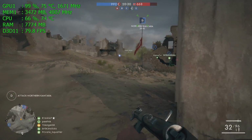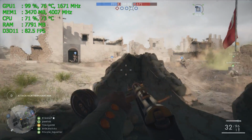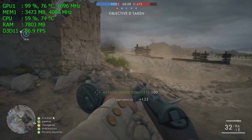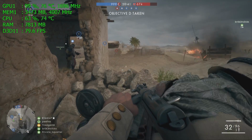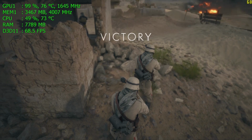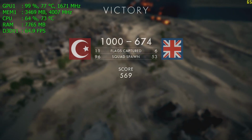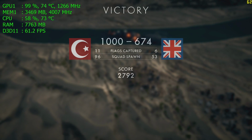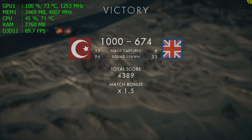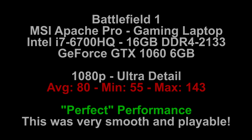Finally, you have our real-time frame rate, which you can see is currently over 60 frames a second. Considering that we are playing Battlefield 1 in ultra detail and we're doing so on a laptop computer and we are getting more than 60 frames a second, that is pretty cool. Honestly, I have yet to find a game that this laptop does not play perfectly at 1080p at ultra detail at over 60 frames per second. That was not true of the GTX 960M laptops that I've been testing, but this 1060 is a beast.